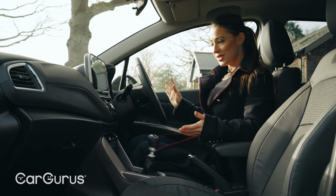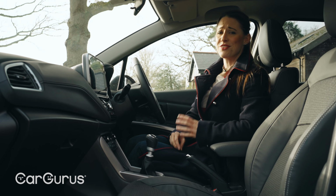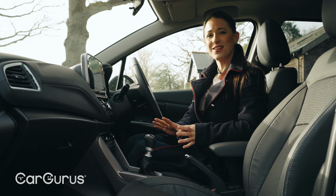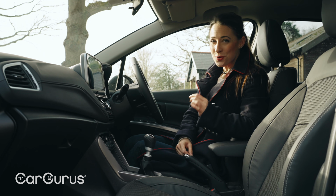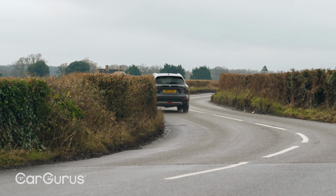Now, in terms of quality, there's some lovely materials and the build quality is really good. It's definitely better than the previous generation S-Cross, but compared with its mid-size SUV rivals, it's just not quite as sophisticated. But how sophisticated does it feel on the road?